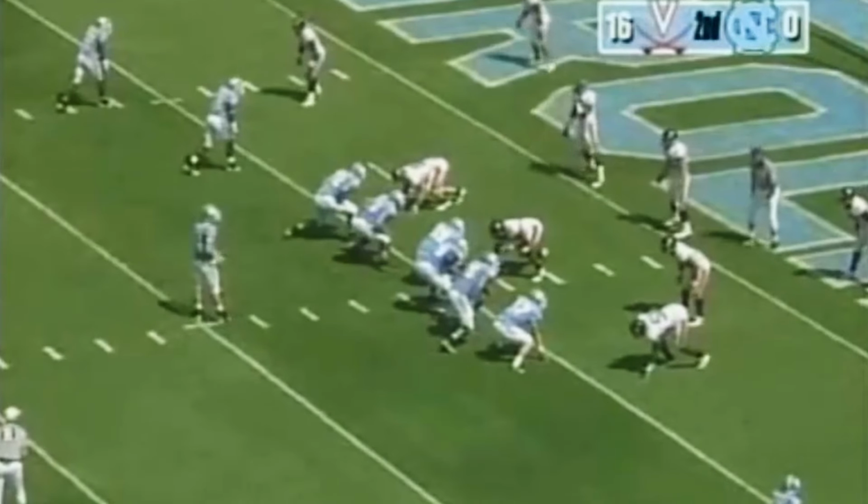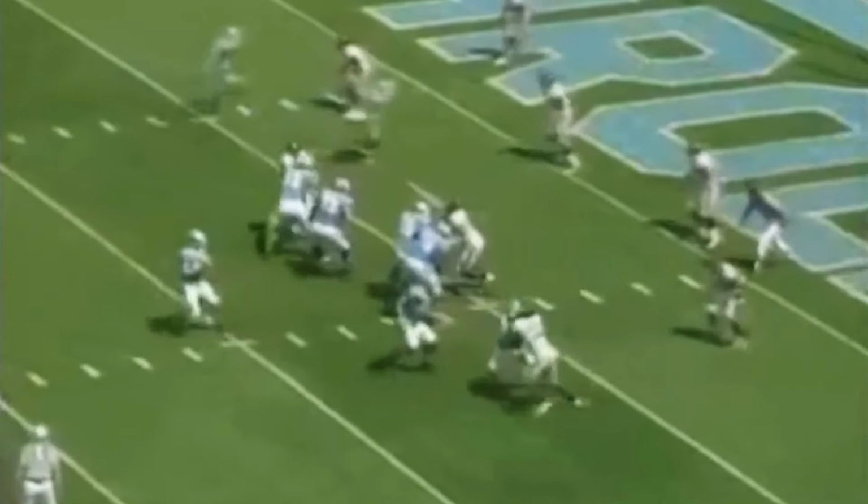3 receivers left, open side, 1 to the right. Here's Yates back to throw. Yates looking, Yates scrambles out to his left, looking, throws, touchdown, Hakeem Nicks.